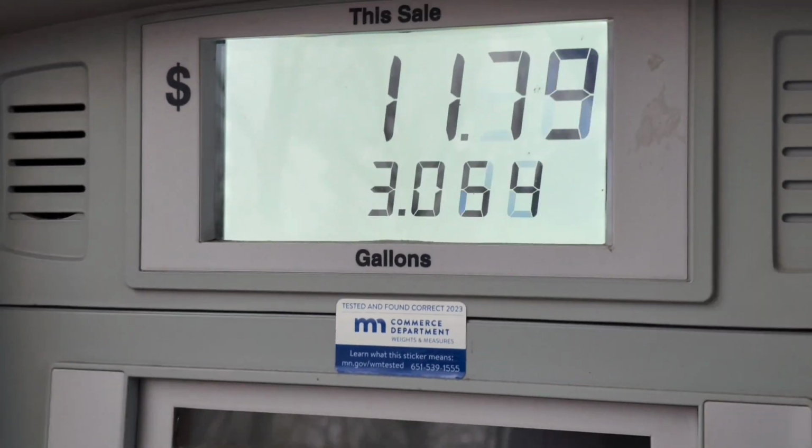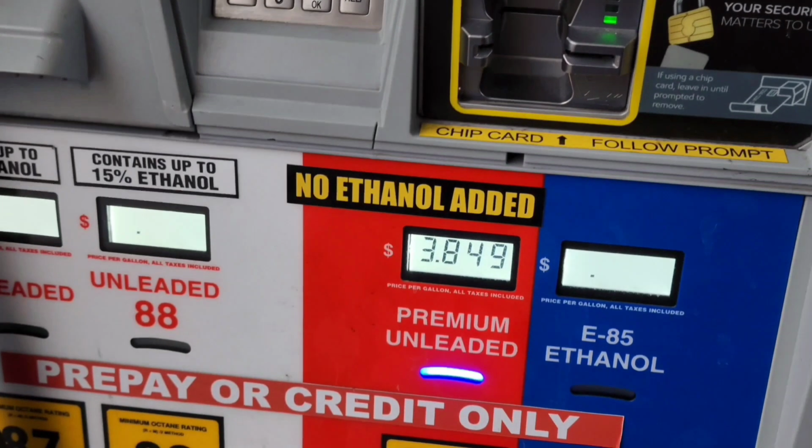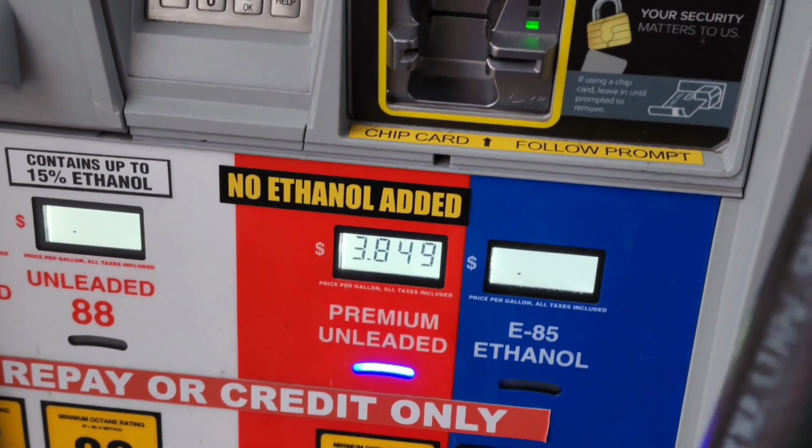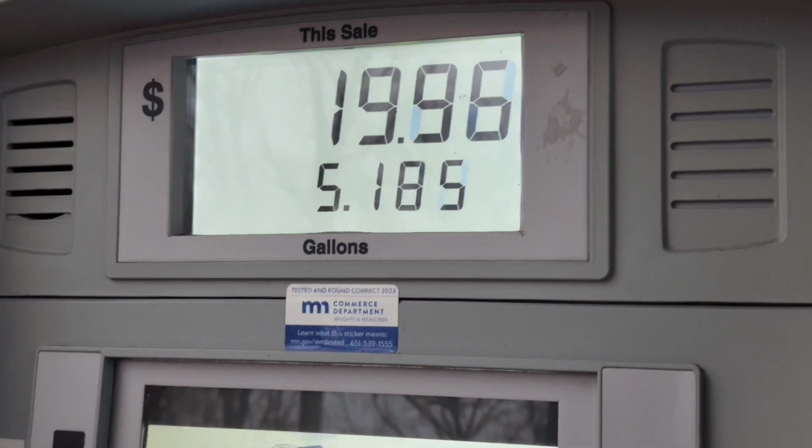There we go. We're ticking away at $3.84 a gallon. Okay. Any guesses on what it'll come out to? Go ahead and pause and take a guess. Here's a hint. It's going to be a lot. I had 5 miles or less to go to empty. So I don't know. What is that? About a quarter of a gallon left in the tank. So there's your hint.